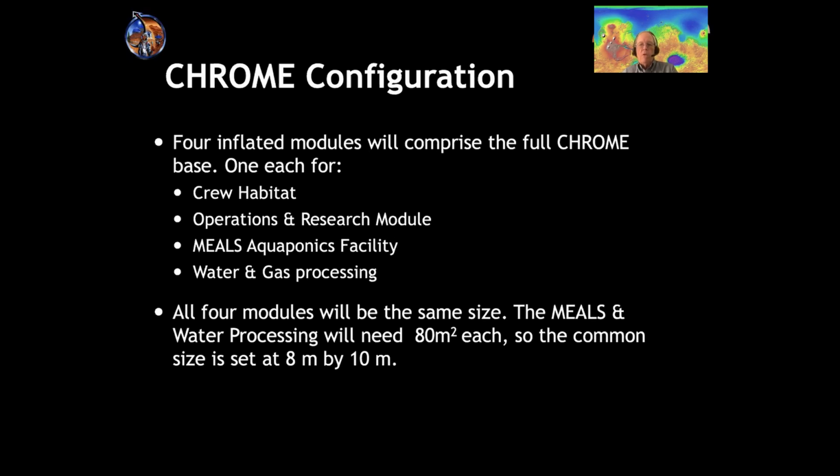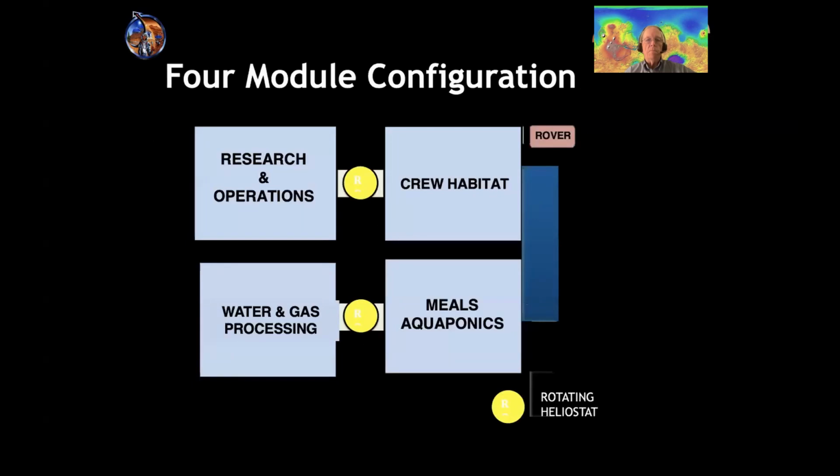The meals aquaponics facility is going to require about 80 square meters, and it would be nice that all of them could be the same. So the nominal size is 8 by 10 meters, configured like this.